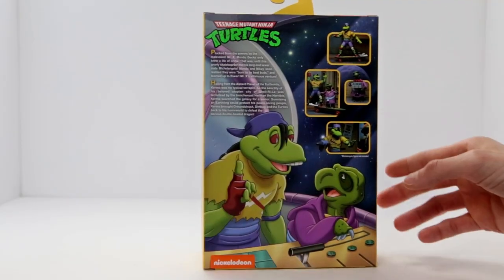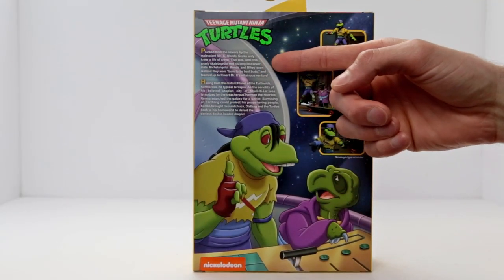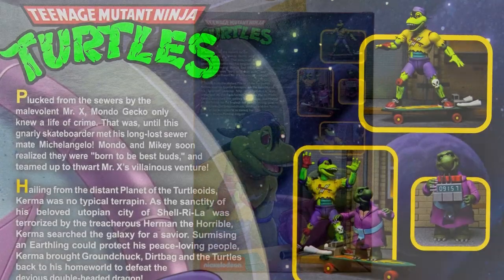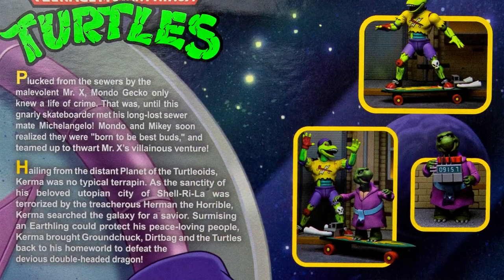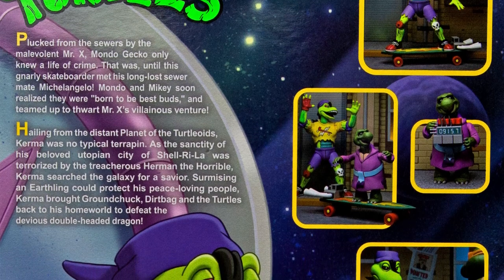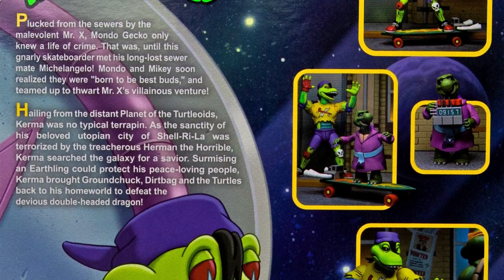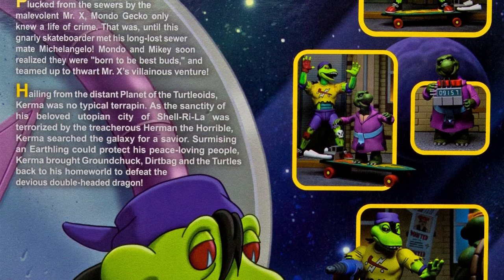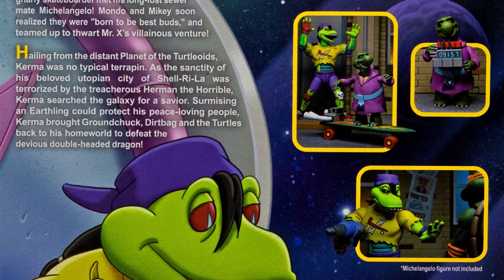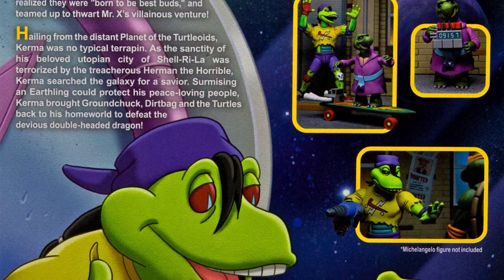And here is the back of the box. Up top here we have a short little bio for Mondo Gecko, and below it we have Kerma's bio. "Plucked from the sewers by the malevolent Mr. X, Mondo Gecko only knew a life of crime. That was until this gnarly skateboarder met his long lost sewer mate, Michelangelo. Mondo and Mikey soon realized they were born to be best buds and teamed up to thwart Mr.